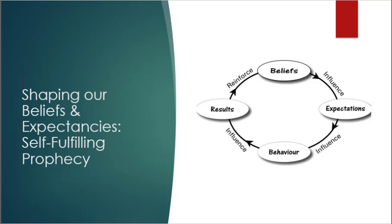Now, we're not necessarily going to reshape those beliefs overnight. It's going to take time. And it's taking that time to develop goals, and especially process and performance goals, that will raise that self-efficacy of an individual. By raising that self-efficacy and that belief in self, that'll raise their expectations of success, motivate that behavior to be more positive, have higher effort, greater persistence through adversity. That way those results begin to change in a positive way, therefore reinforcing the beliefs that I can learn, that I can be better. And that's an important part of shaping the beliefs and expectancies of our athletes.